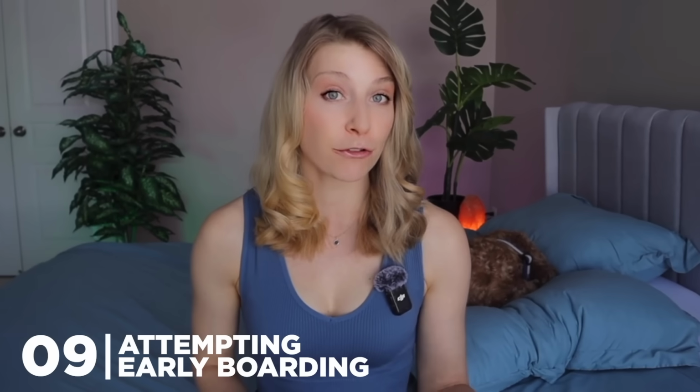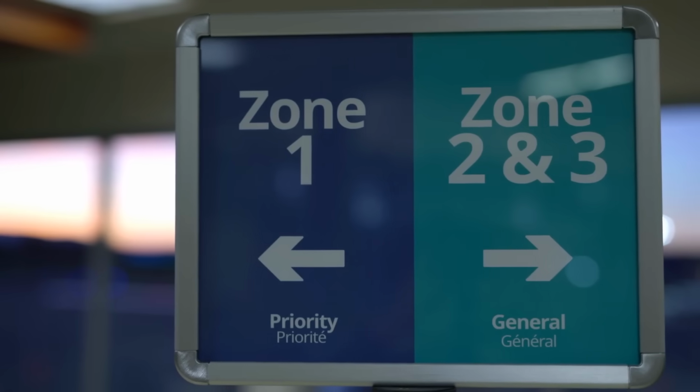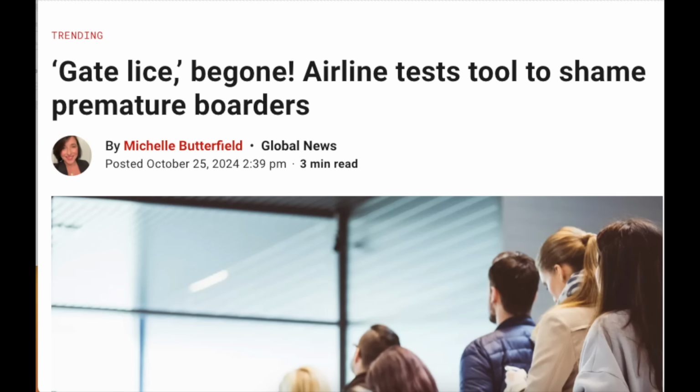The next airport mistake is the polar opposite of missing your flight and instead would be trying to board the plane before your group or your zone number is called. Airlines are getting serious about enforcing boarding zones, and many have actually installed new automated scanning systems that will reject your boarding pass with a loud beep if you try to board early. Not only is this embarrassing, nobody likes to be rejected, but you will also be sent to the back of the boarding line. Wah, wah, wah.